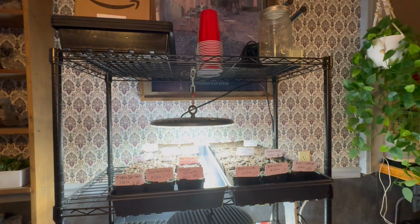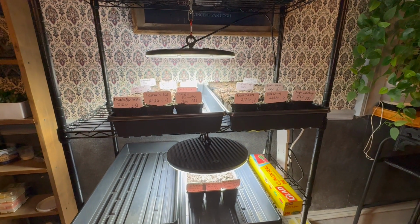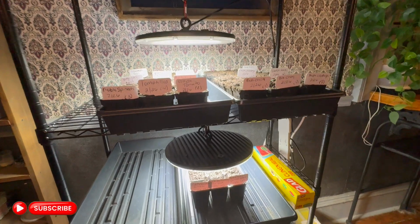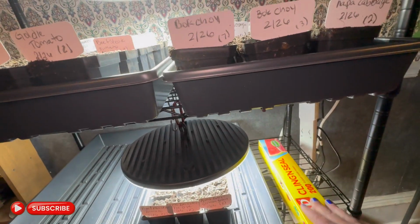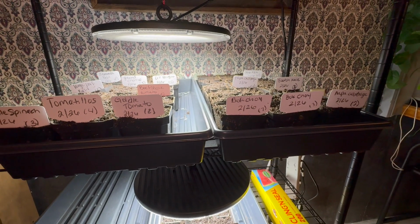These lights put off quite a bit of heat, so I'm not going to bother with getting my heat mat down. If my tomatoes don't germinate within, I don't know, 7 to 10 days, then I'll probably put a heat mat on them. So that is what I am starting so far for my 2025 garden.